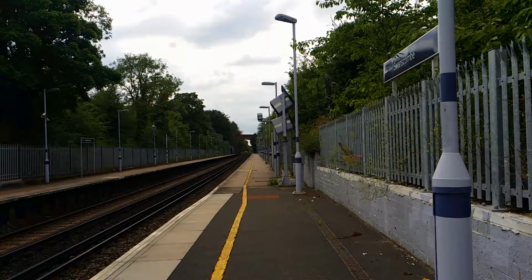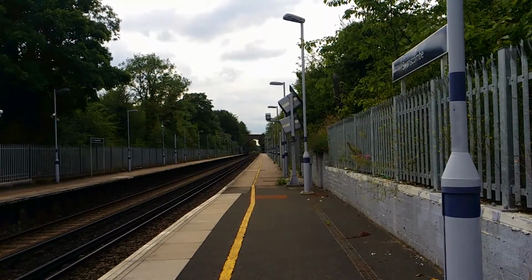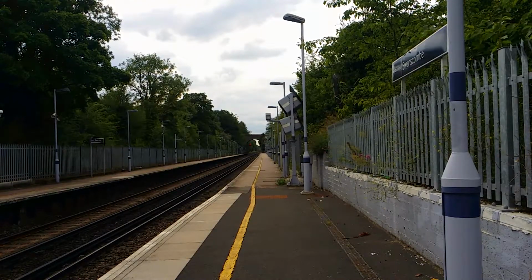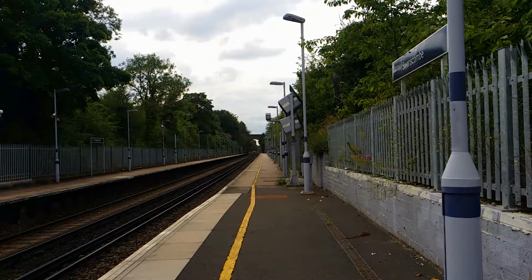Right, so that should clear that up, and now we're waiting on our delayed passing service from Gillingham. Not from Gillingham, to Gillingham. So, I just heard over the announcements that the 1617 Southeastern service from London Charing Cross to Gravesend is delayed by 4 minutes due to a passenger being taken ill at an earlier station.